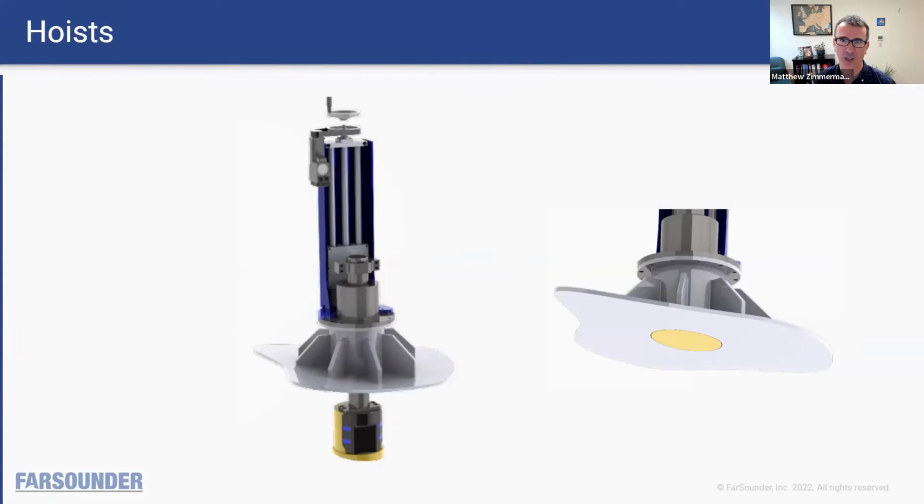And in this example here, you could even attach a cowling to the bottom so that when it's retracted, it is flush to the hull like we see here. So lots of different options for every type of hull shape. You know, Matt, it looks like this is integrated into the boat quite seamlessly in many applications.